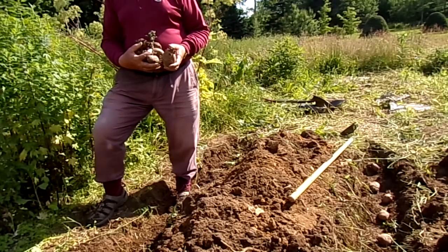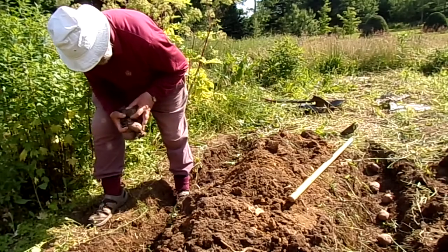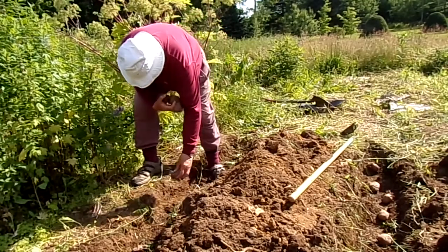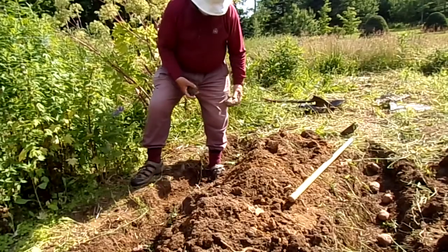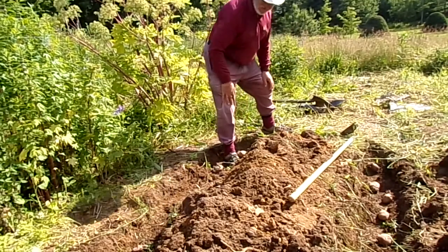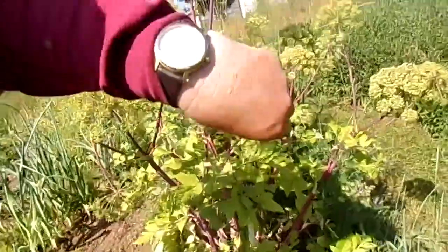For those of you who know about how to plant potatoes, you're probably shouting at the screen saying, he's doing it all wrong. Yeah, you're probably right, but I'm doing it my way. That's right enough, because I've just learnt through practice that in all my failings, when I've got it wrong, it's a learning experience.